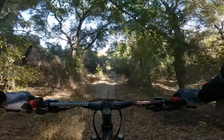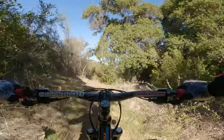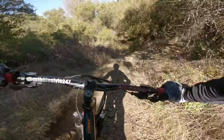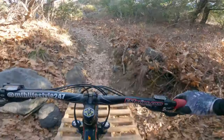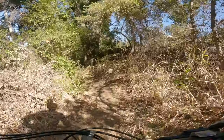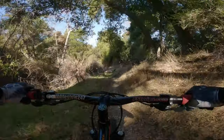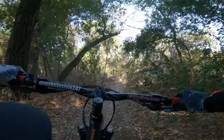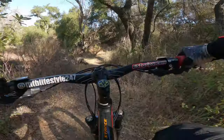Just a smooth ride from here on out. This is a little rock garden. Here's a little wood feature. Whew, that's fun.